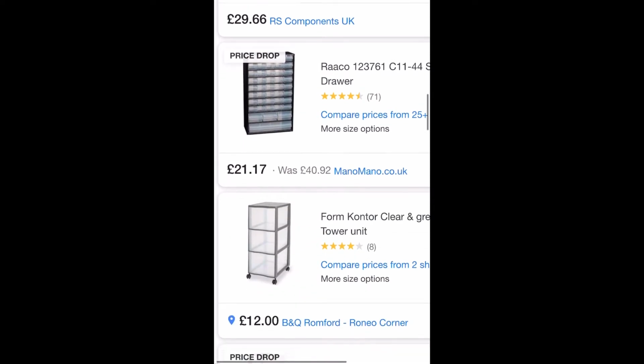Or something like this, which are £2 in any B&M stores. So save yourself the stress and invest into some sort of organizational drawer, etc., things like that that can keep you organized.